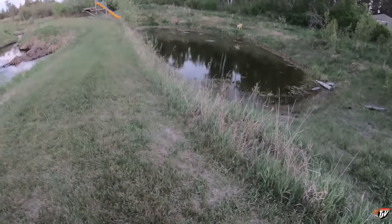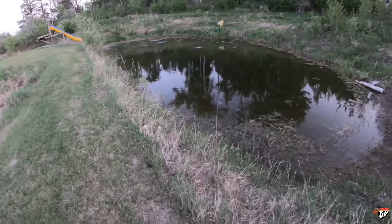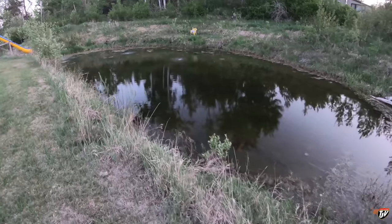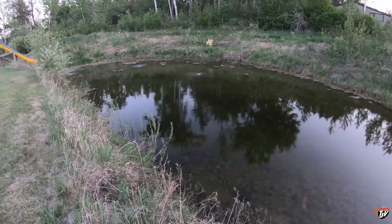If you guys are wondering how the pond is doing since we put that aeration system in, it seems to be doing all right. I think it looks a lot clearer today, doesn't it? It looks a lot cleaner. I think it looks pretty good. Two of them going off over there yet. Not quite in the center of the pond, I know, but it's as far out as I could get them.